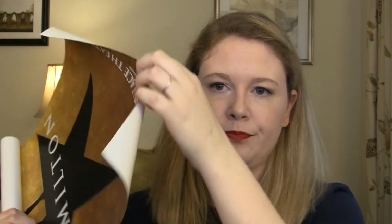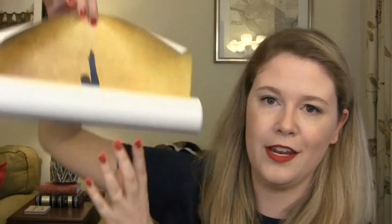Anyway, so this is the poster. And again, I'm not sure exactly what size this is, but that is kind of the full size. So that is the poster, and then it all came in a clear plastic bag that says London. It has the Hamilton logo above it. Okay, so I think that was nearly it.